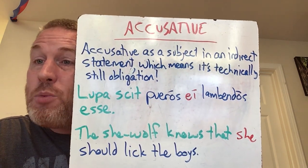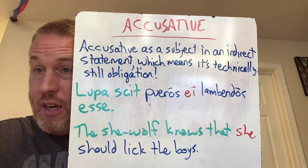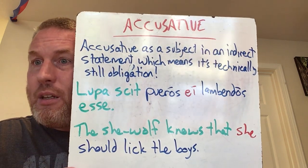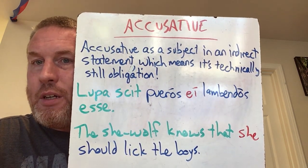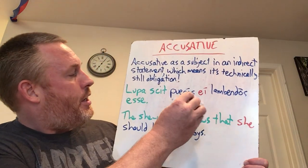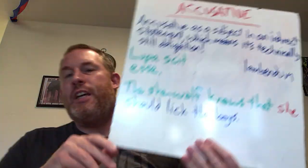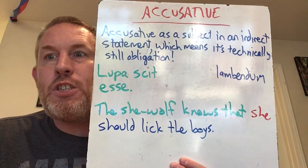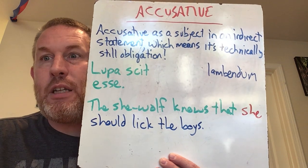You could also have left out the dative, because we don't need to have a dative of agent for an obligation to work. Please consult the video on the nominative, and then come back to this, because you'll see that structurally they're exactly the same. And yes, she knew that there was a licking that must be done. So if we wanted, I'm going to go ahead and erase, she knew that lambendum. So the she-wolf scit lambendum esse. The she-wolf knows that she must lick, or that there is a licking. Or in other words, someone needs to be licked, that she should lick. So you could actually do that. That would actually work, okay?